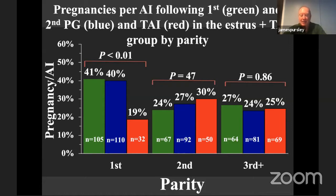No differences at all between those for second and third plus parities, but you can see how low the conception rates are in those cows. And so this is the reason why I'm talking about doing something like a fertility program, double Ovsynch, Presynch 11, G6G, in order to get especially these older cows pregnant at first AI.